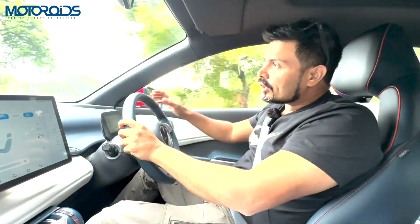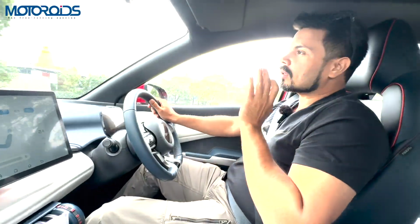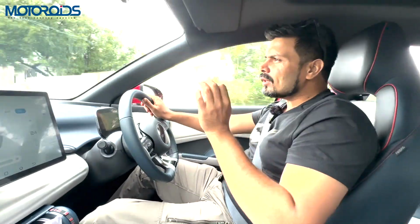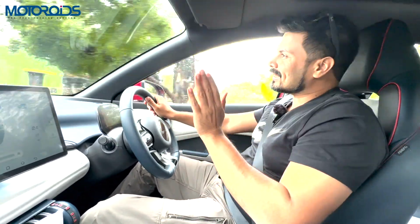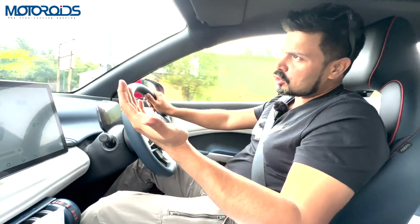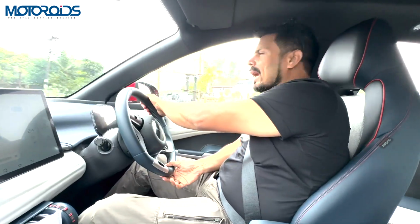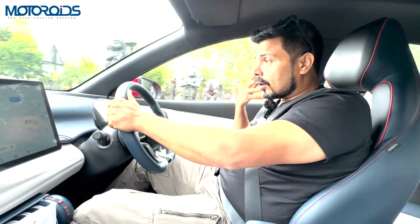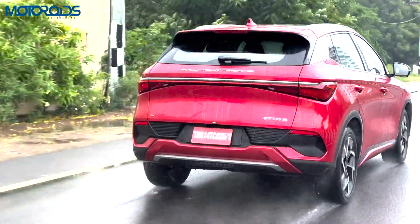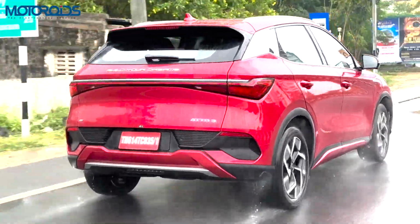Now the ARAI range on this car is 521 kilometers, and even by conservative estimates, you can easily go 400 kilometers in the real world. So there is no range anxiety. How many times do you really manage to drive 400 kilometers in a day? And for day-to-day use, there absolutely is no problem. And I think that if you want to use it as your first driver, as in your everyday machine as well, there won't be any problem at all. So in terms of range, BYD really have you covered.